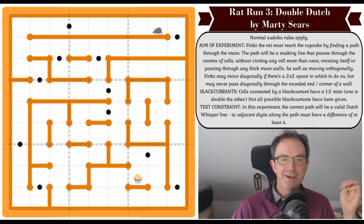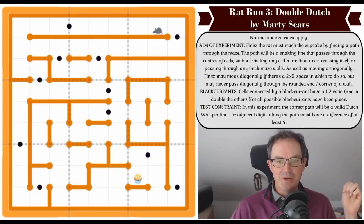Then it says blackcurrants. Cells connected by a blackcurrant have a 1:2 ratio, so one of the digits will be double the other. Not all possible blackcurrants have been given. And the test constraint: in this experiment, the correct path will be a valid Dutch whisper line, i.e. adjacent digits along the path must have a difference of at least 4.